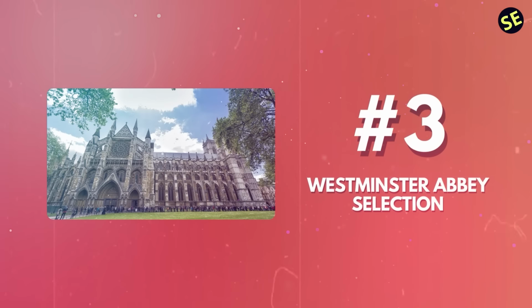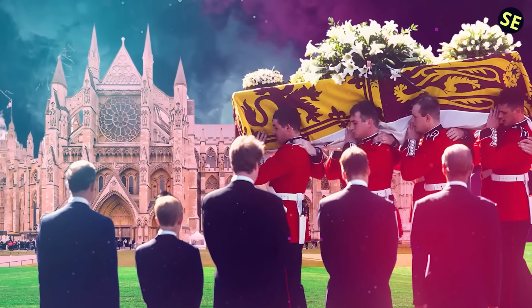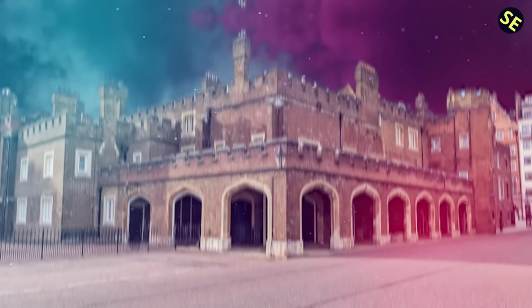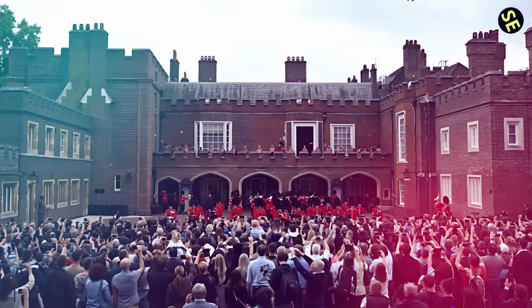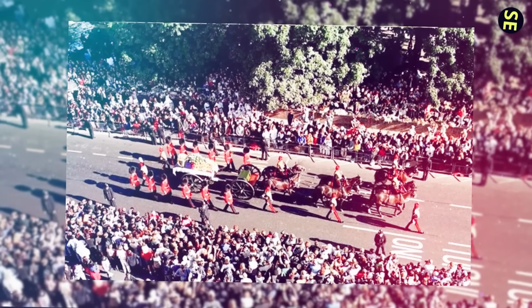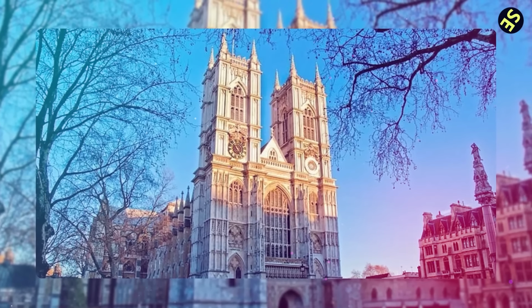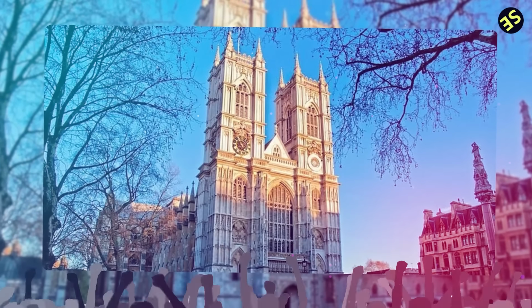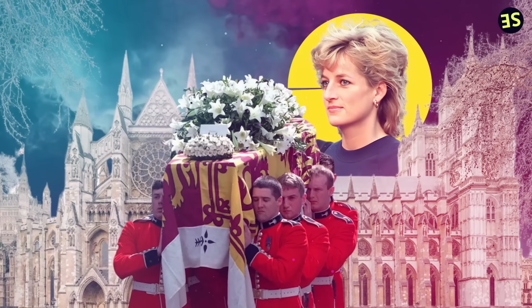Number 3. Westminster Abbey selection. The decision to hold Princess Diana's funeral at Westminster Abbey was not the original plan. Initially, St. James's Palace was chosen as the venue. However, as the scale of public mourning became apparent, it was clear that a larger location was necessary. Westminster Abbey, with its rich history and grand architecture, was selected to accommodate the anticipated crowds and to provide a setting befitting Princess Diana's status.